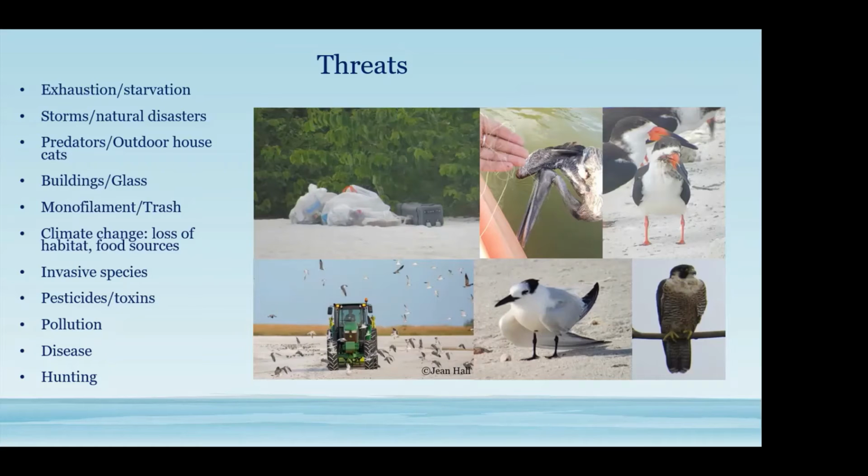Not every juvenile is going to be able to make it the whole distance. So that alone is one of the greatest threats to them. But if you're thinking of all the different influences that we have, and then of course predators and storms, that can also influence them as well. So as I mentioned, storms and natural disasters, hurricanes, different things can put birds off their course. It can delay the amount of time that they're able to get to the locations that they need to.